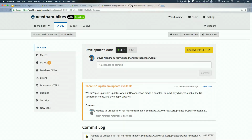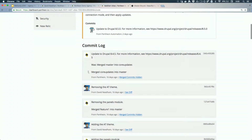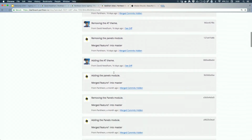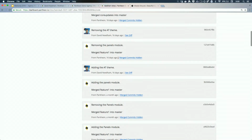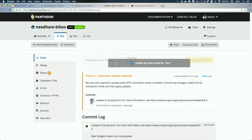It makes you go through the process of saving a commit so you can see exactly what's happened and who's been doing it. So even if your team isn't all on board with Git, if it seems too complicated or they're not into that, that's okay. You can use SFTP and you still get the benefit of a commit log. You can see who did each commit, when it happened, and whatever the commit message is. So it's easy to switch back and forth between SFTP and Git mode.